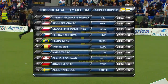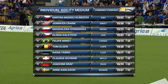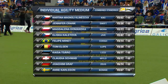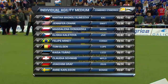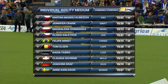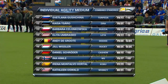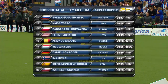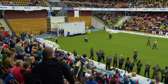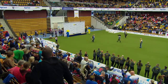Here are the combined results for the medium individual. The top nine dogs are double clean. And Anne Carlson with Bonnie takes 10th place with her 5 faults from this run. The time there would have put her in third place. Yes, without that missed contact, she would have taken the bronze. Oh, my Lord. Unfortunate for Sweden. Ina Himle, leading into the agility run, ends up in 17th place.